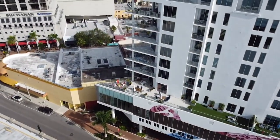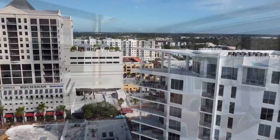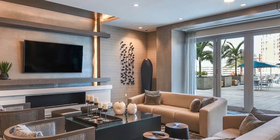Okay, now let's talk residences. So in this building, of those 157 condo units, you have 1, 2, and 3 bedroom units. They span from about 1,400 square feet up to just under 3,000 square feet when you get to the penthouse level. And then just some notable features that Coulter does a lot.